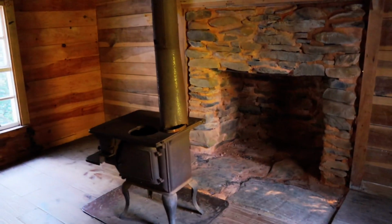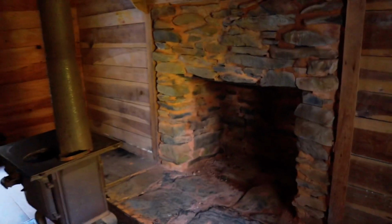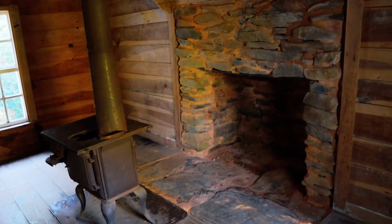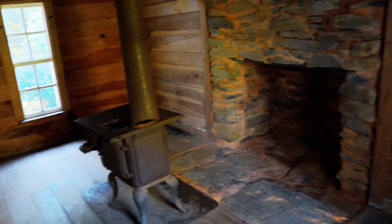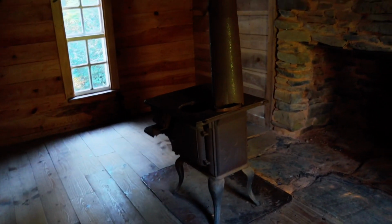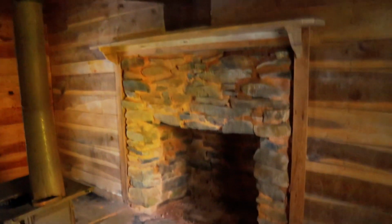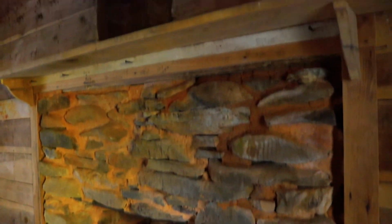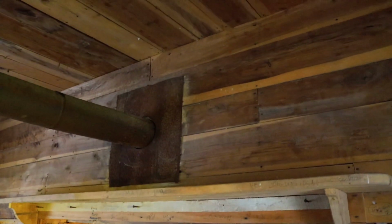Now, inside the old home place, the hearth was a big deal because in the earlier days, they would use these as cooking, as a way to dry clothes during the winter months, things like that. And it would also heat the home. But as you can see, this one also has a more modern stove that actually pipes out into what would have been the top part of the chimney here. So see that right there? It goes right into that chimney flume and then goes out the top.